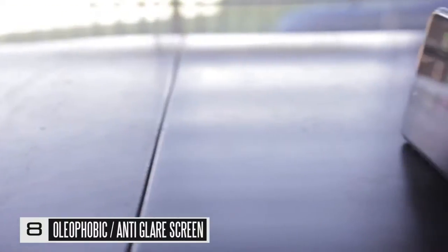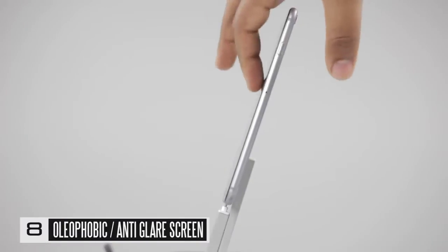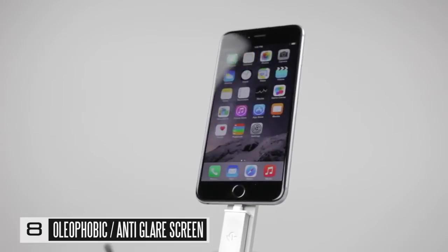At number 8, the screen on top of the iPhone has an oleophobic coating, which is great for basically resisting grease and fingerprints when you first get it. Eventually it does wear out, but the screen also has a polarizing filter on top of the glass, so you can use it in any kind of brightly lit sunlight conditions, and it'll eliminate a lot of the glare that you get from the sun and different lights and things like that.